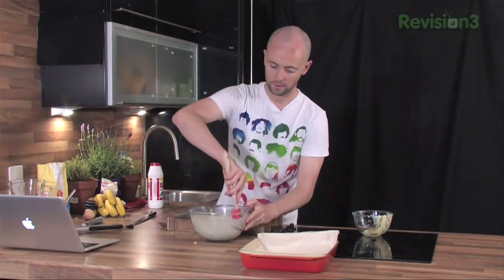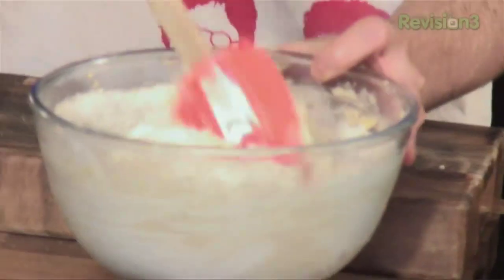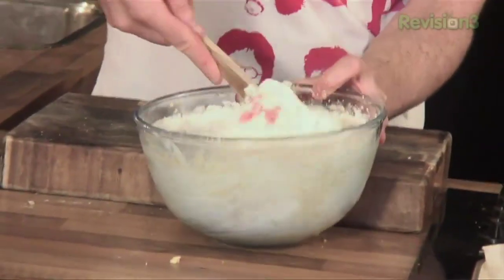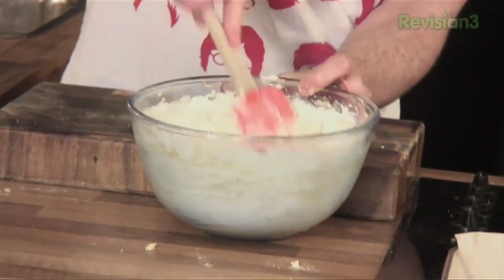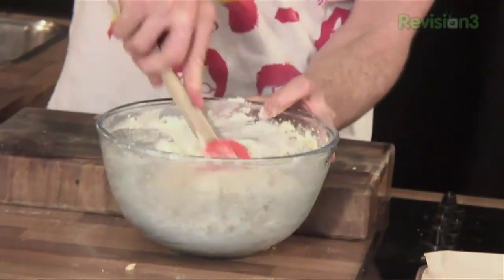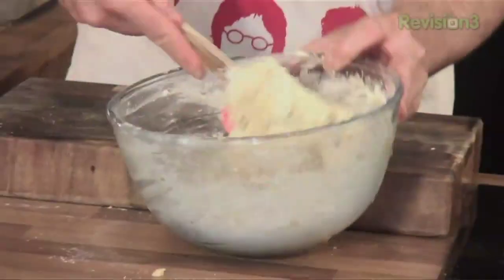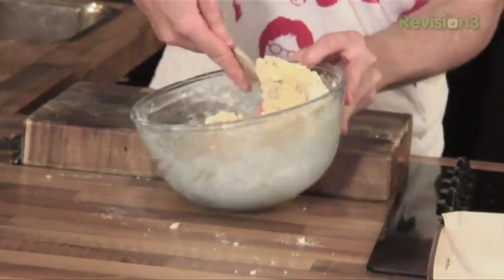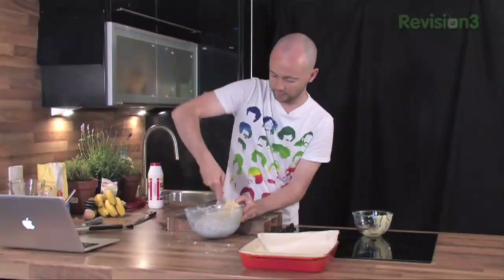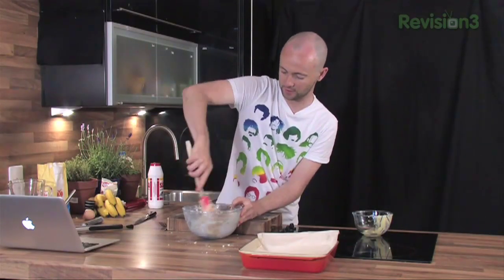What did you do there? Did you put the flour in? Flour in, yeah. So basically bringing that together very gently with your spatula. And we're looking for a nice smooth mixture at this stage. So, starting to come together nicely. Still a little bit wet, so just make sure that flour is evenly distributed in there.